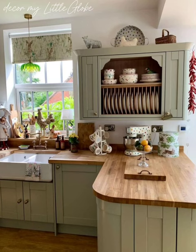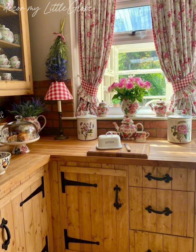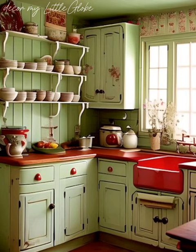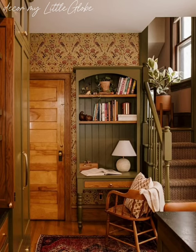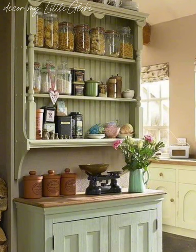No country cottage decor is complete without a touch of handmade charm, and spring offers the perfect opportunity to get creative with DIY projects and crafts. We will explore a variety of fun and easy DIY projects that you can tackle yourself, from floral wreaths and hand-painted signs to vintage-inspired decor and upcycled furniture. We will provide step-by-step instructions, materials lists, and tips for customizing each project to suit your personal style and skill level.